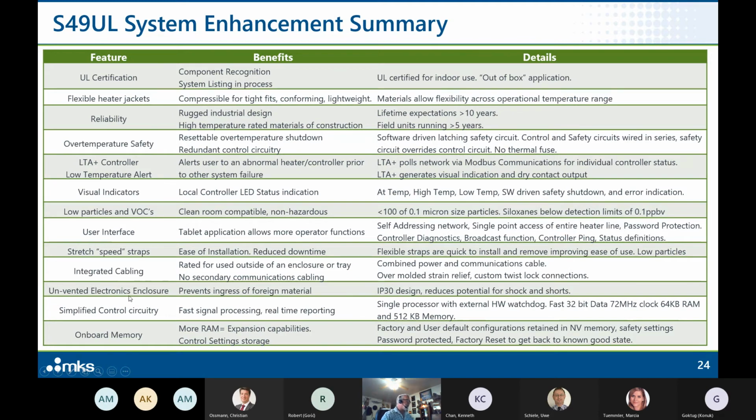Unvented electronics controller. We enclose this controller completely, similar to our Series 46 from years ago. The Series 48 was not enclosed, and we did have some particle issues inside that controller. So we've gone back to a completely unvented controller, with simplified control circuitry and onboard memory with expansion capabilities, control settings and storage. So that's out.